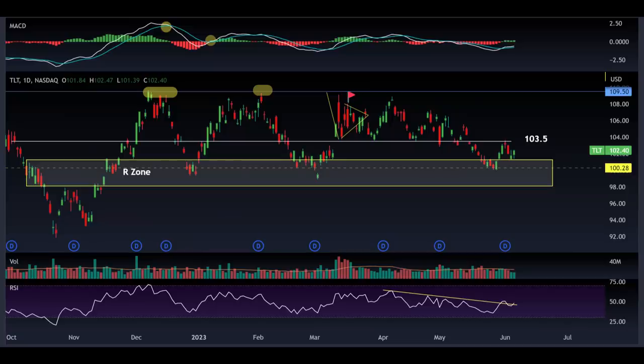The RSI is firming up along with the MACD. It could be an ABC pattern for the TLT, but again, too risky. It could go either way. We have to wait for Powell.